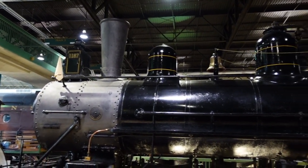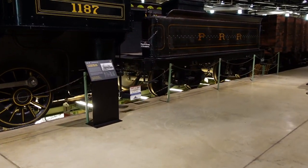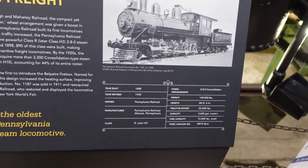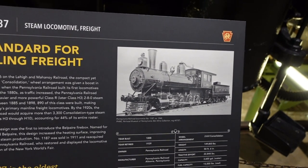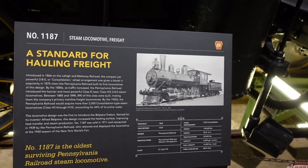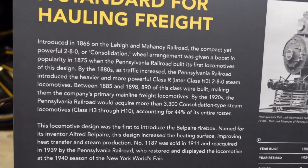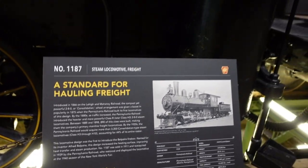But this looks like a 2-8-0 steam locomotive, probably from the late 1800s. Let's see. There we go, 1888, retired 1939. Compact but powerful 2-8-0, the consolidation wheel arrangement was given a boost, popular in 1875. Pennsylvania built its first locomotives of the design. So that is so cool. If you guys want, you can pause and read this little script right here. I know it's a lot of small words, but a lot of cool history.